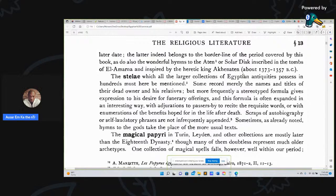Here we go. So, later date, the latter indeed belongs to the borderline of the period covered by this book, as do also wonderful hymns to the Aten, or solar disc, described in the tombs of El Amarna and inscribed by the heretic King Akhenaten, about 1373 to 1357 BC.